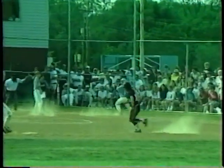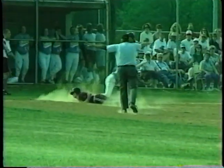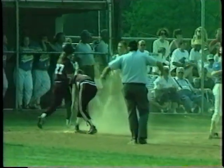Nikki Reynolds, look at this play. She comes up, makes the play, fires it down at first base, almost for a double play. Remember that name, she's a freshman, Nikki Reynolds. Midnighters won that tournament again this weekend and solidified their number one spot.